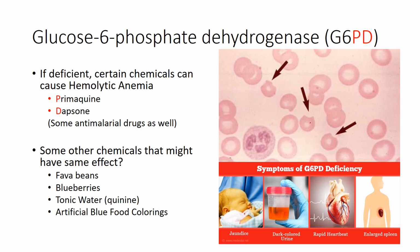So what is this G6PD that I was talking about on the last slide? The formal name is glucose 6-phosphate dehydrogenase. The reason that the P and D are highlighted in red is that if we were talking about the drugs we talked about on the last slide, the drugs that we want to consider are the primaquine and dapsone. So as a way to remember to check G6PD, think about primaquine and dapsone.